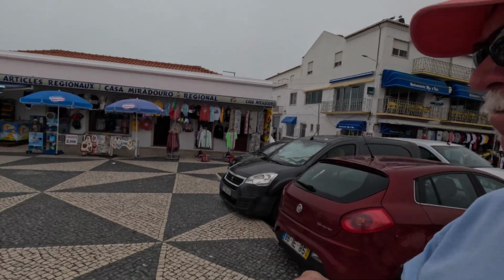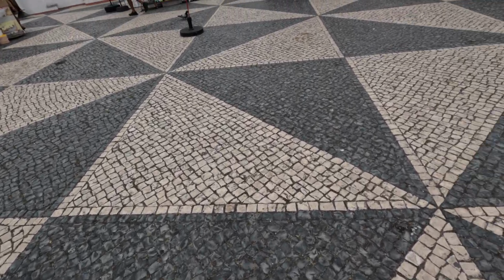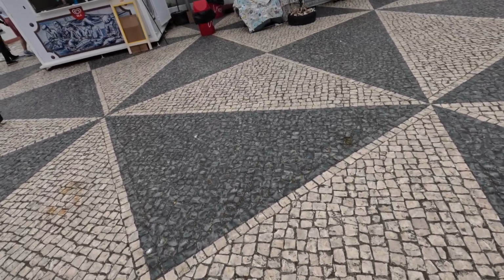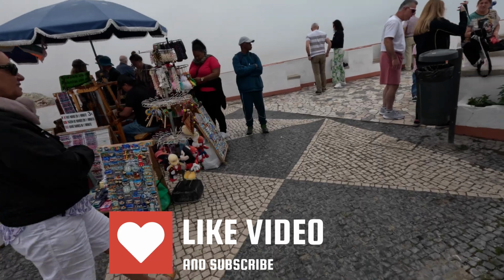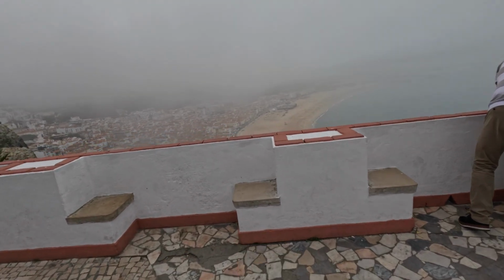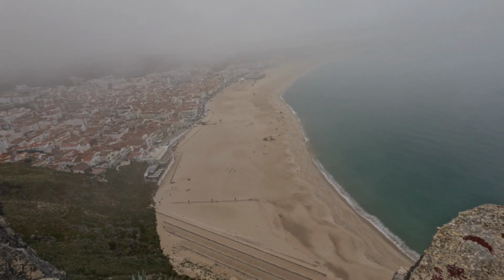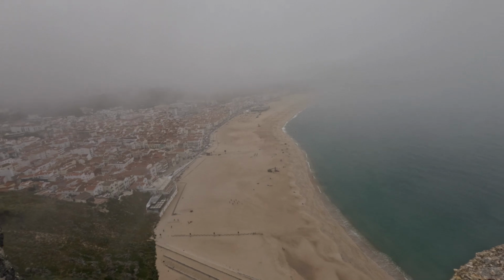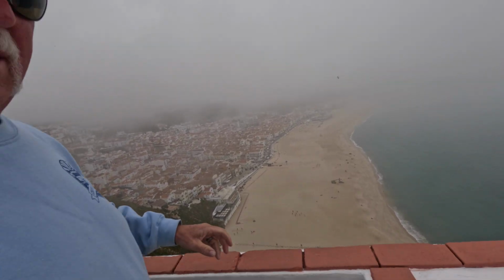Now right in front of me is a vista point. So we're gonna go check that out right now. But look at this. I love the way Europeans tile their plazas in spectacular patterns like this. Unfortunately, it looks like the vista is kind of fogged in. Wow. Wow. Unbelievable. Now that is a spectacular view.